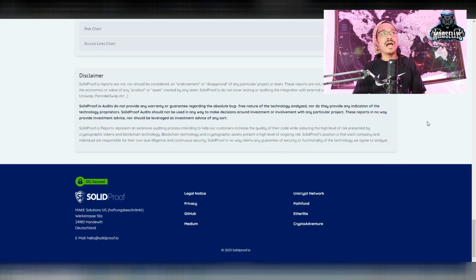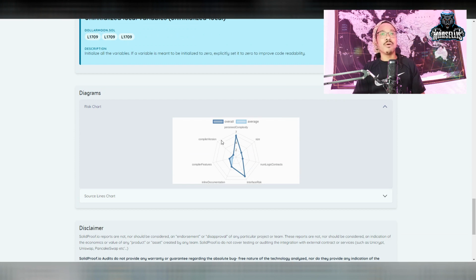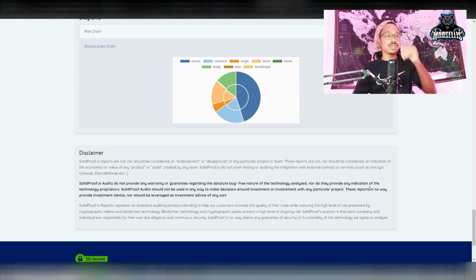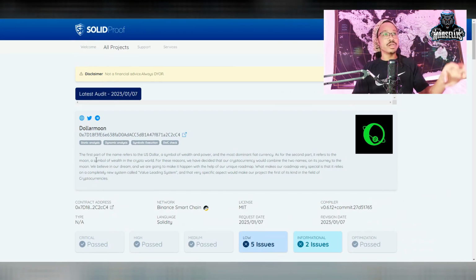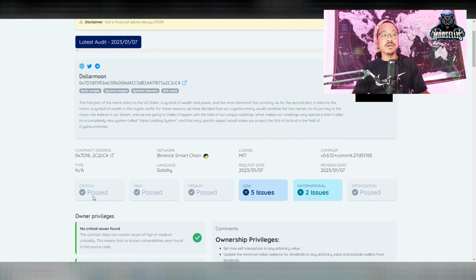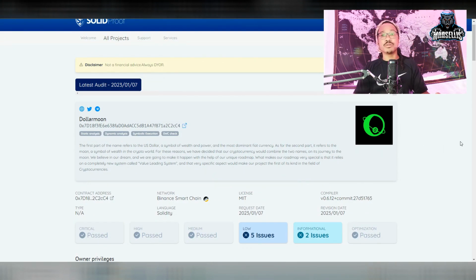But overall, it passed the test here. So it's pretty interesting to see. They have the overall risk chart here and all that good stuff. So it looks like it passed, and this is pretty cool to see that they actually have the whole audit here. So if you want to go ahead and check out the audit, you can go ahead over here and check it out. They passed most of the stuff here. Nothing critical, nothing high, nothing medium, just a few low issues and a couple informational issues.